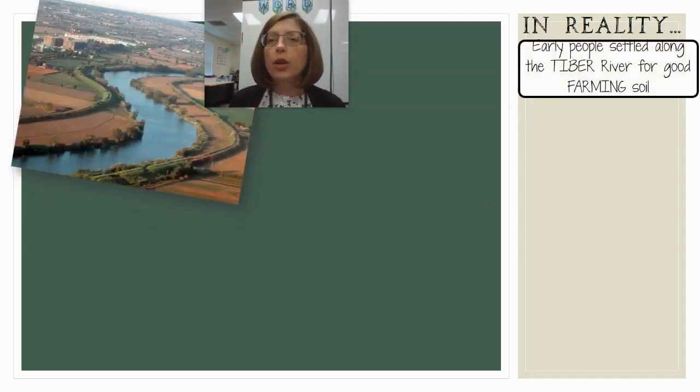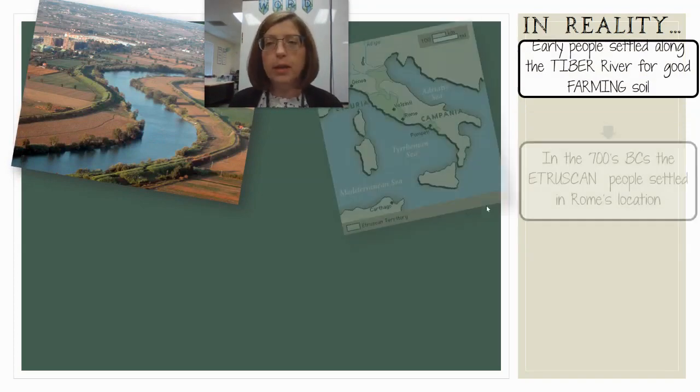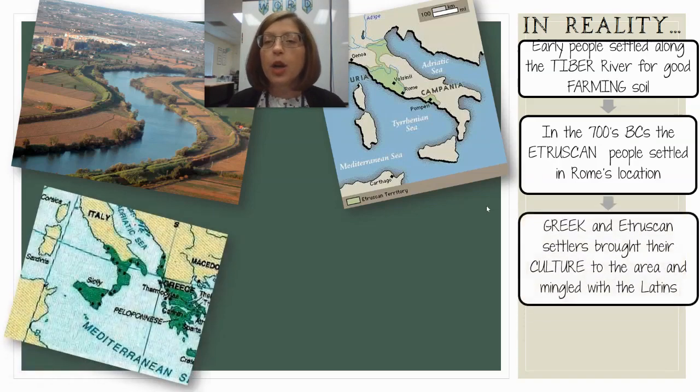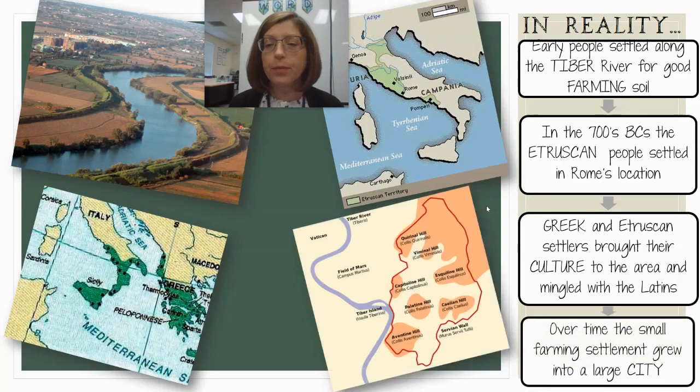So, early people settled along the Tiber River for good farming soil. In the 700s BC, the Etruscan people settled in Rome's location. Greek and Etruscan settlers brought their culture to the area and mingled with the Latins that were already there. Over time, the small farming settlement grew into a large city.